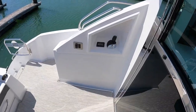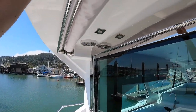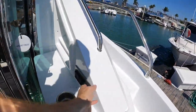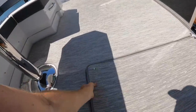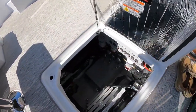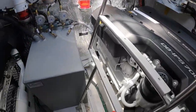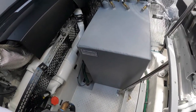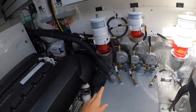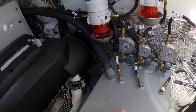You do have a rear docking station here, which is pretty nice. You've got your sunshade control for the sunshade that'll pop out, little ice maker on this side, engine room lights, and engine room. Got a nice large ladder to walk down onto a diamond plate style landing. This is part of your auxiliary fuel tank. You got fuel filters all lined up here, fuel separators.